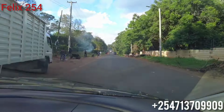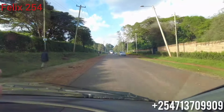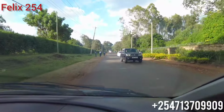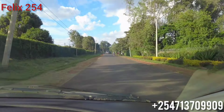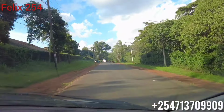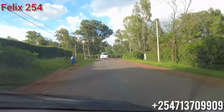I can't recall the name of this road right here, but we're just moving around to connect with the Karen road. So let's go. Cooperative University is just right behind me. So guys, let's explore Karen neighborhood. I hope we'll be able to go around the place before it gets dark. I hope time is going to allow us to do this. So you see the way that bus is going, that's how we'll be going.